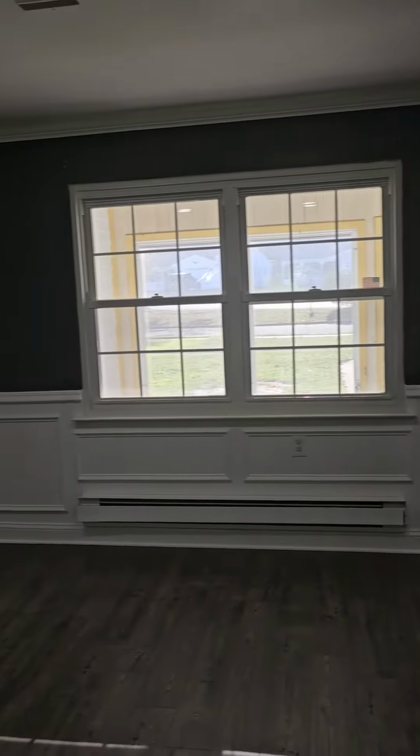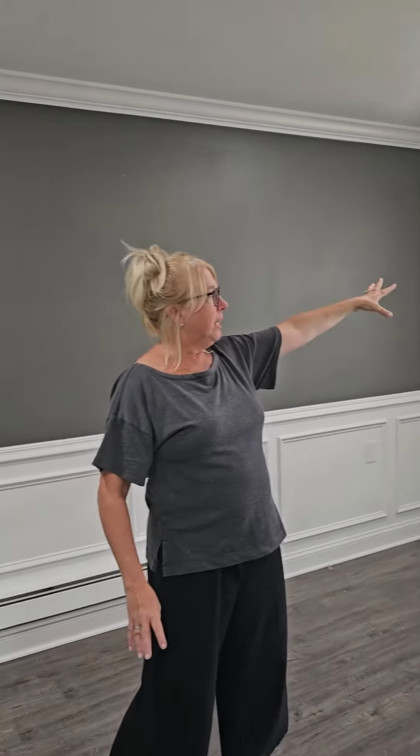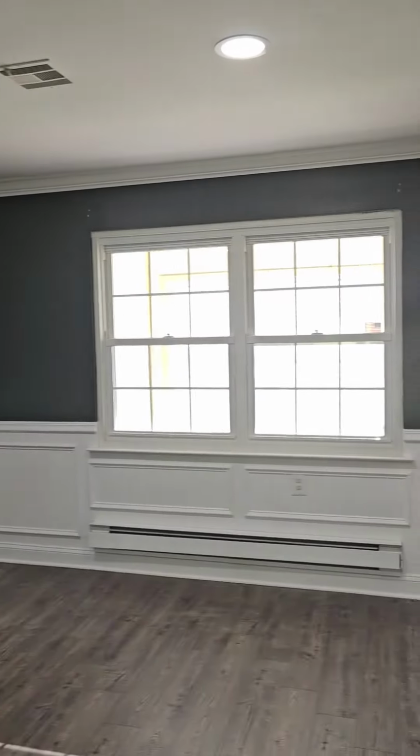This property has been updated, including there's also an enclosed front porch. 1-car garage attached.